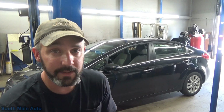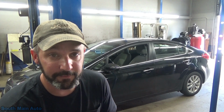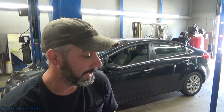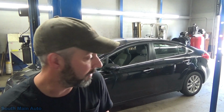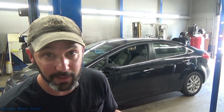So that's our 14 Kia Forte, and the TPMS light is on and flashing. So we have a bad TPMS sensor. I looked at this car the other day and I almost got burned on it, and I'll tell you why. I came in with a flat, and the lady had told me that it had a bad TPMS sensor, because it got broke off, or she had her tires changed, so I checked it out. Unfortunately, it wasn't on the tire that was blown out.